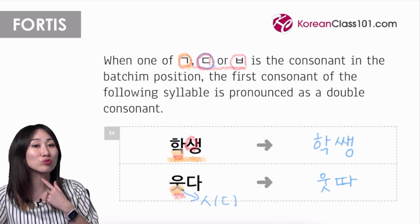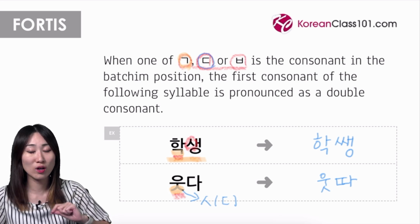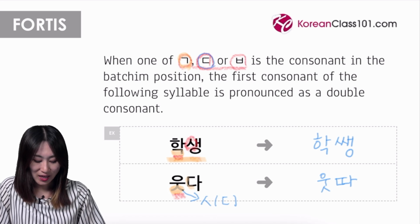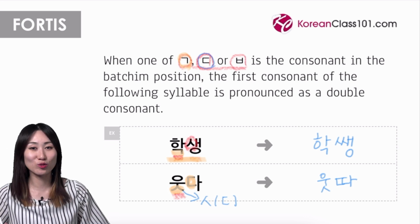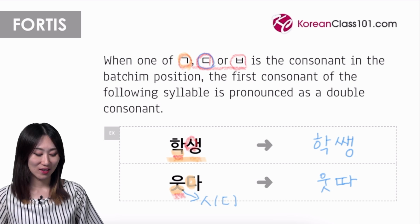So you stop your air from your throat. That's why the next sound here, the da, becomes ta. It's easier to pronounce. 학생, 웃다. Okay, I have more examples for you.